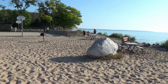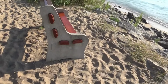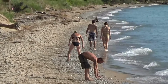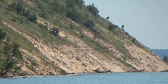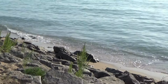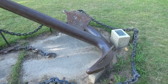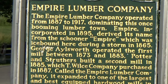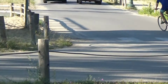I wonder how this big rock got there. And it is a pretty long beach. There's people walking along it way down there. Can you hear the waves coming in? They got a huge anchor on display here. And here's some info on the town of Empire and the area, how it was founded, and then later the empire was pretty much ended, I guess.